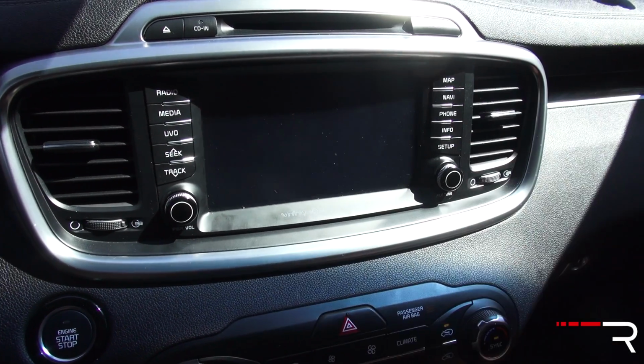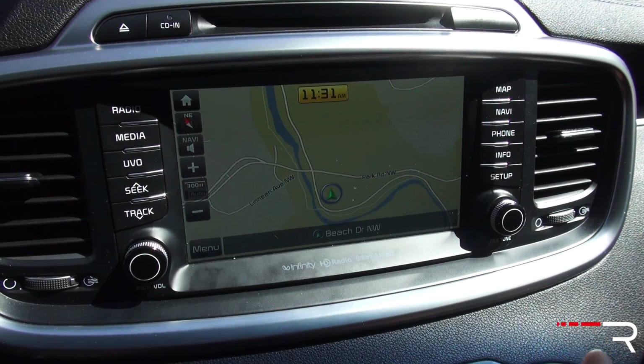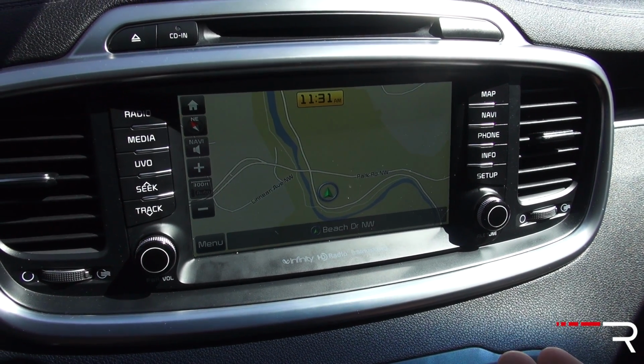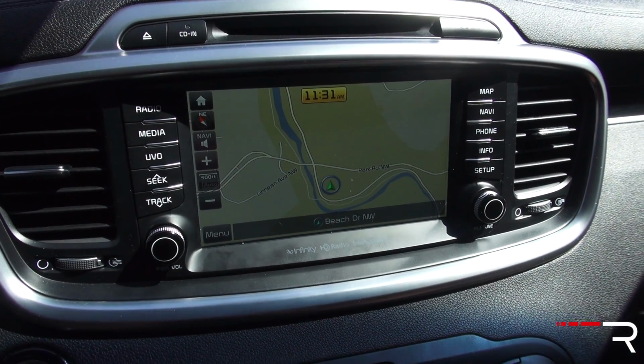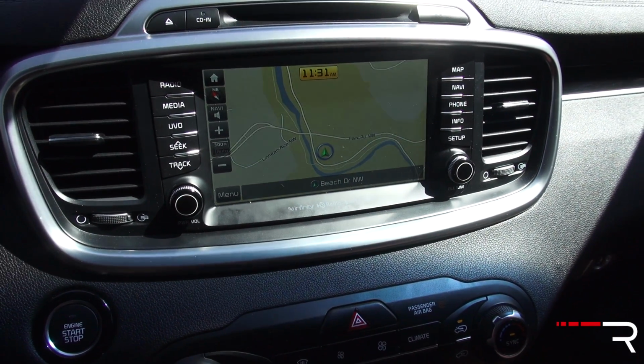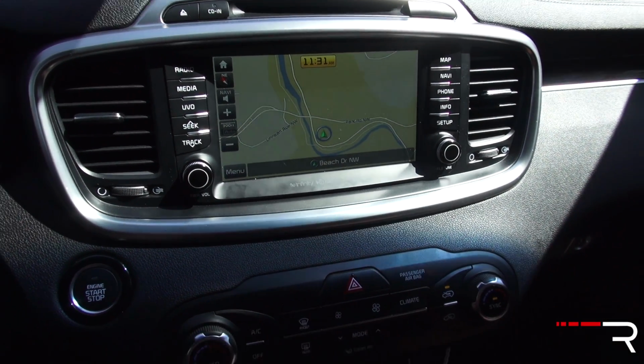Going to the map button here, you can see the map displays. Traditional Hyundai Kia. It's nothing really special. It doesn't give you an actual 3D view, which I'm a little disappointed by. You just kind of have that top-down view, but it gets the job done. It's nothing fancy in terms of the infotainment display. Hyundai and Kia saved that for their upper level cars.